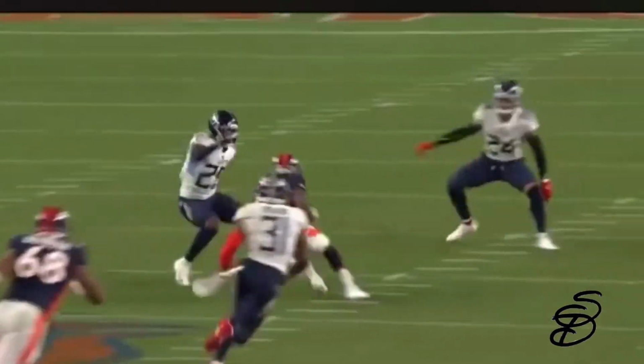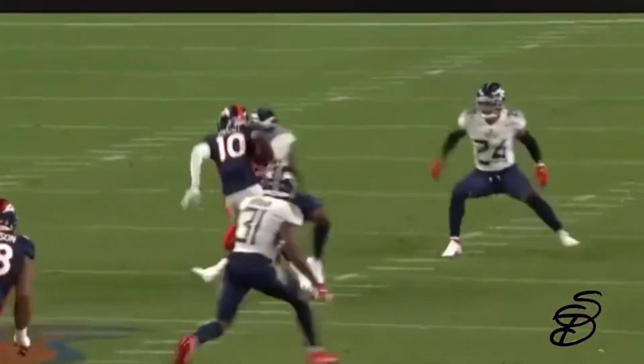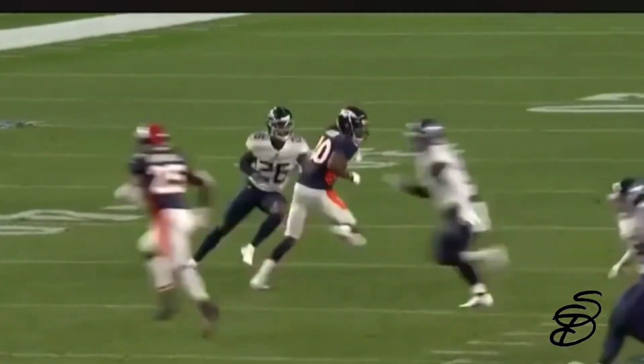And what I like at the end is how he catches this ball and immediately gets upfield. And he's just a magician and an artist out there, man. How he be making people fall on their face and fall on their head out there. But it's going to be a great year for him. And especially when Courtland Sutton comes back and they got that 1-2 punch and people can't key in on either one of them too much.